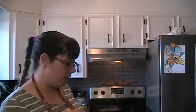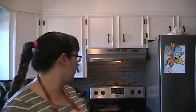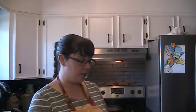The sausage is cooking really nicely, so I figured I would just get the mini muffin pan sprayed so that there's no sticking. The oven is preheating. I set it to 350 because they're just little egg cups. If I've got any left, I have the big ones. I can fill up a couple and then ready.